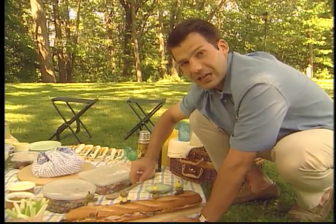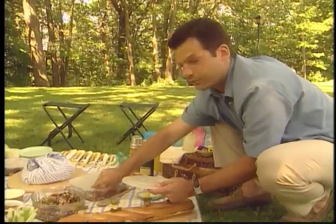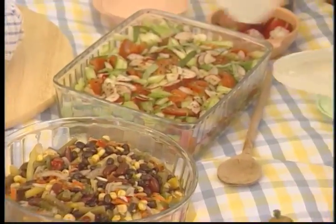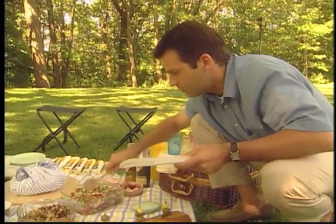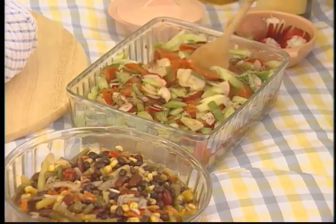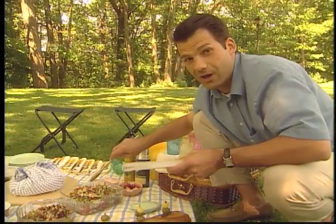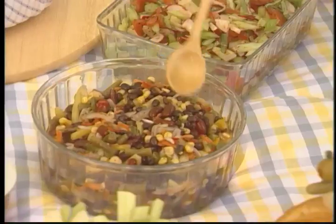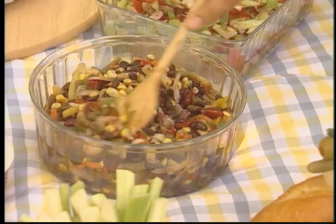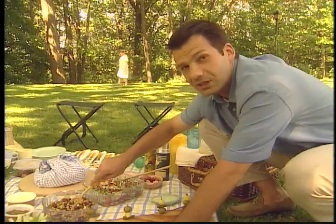Remember me talking about the salads that I prepared yesterday? Well, now that they're on site, you'll see that they're beautiful and perfect for the picnic. And I've transported them in containers which have plastic lids. It's made for a very easy transportation. One salad is a celery, tomato, and radish salad with water chestnuts. I love water chestnuts. And the second one is a 5-bean salad. I've added in some diced Spanish onion, a little bit of dill, and some roasted corn.